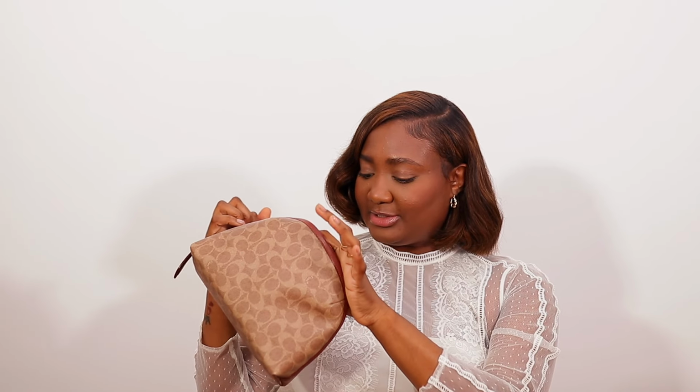I think I didn't purchase it for over $100. It was very affordable when I got it. If this is still in production, I'll link it for you guys down below. It's amazing. And for some reason, I think I love this canvas print from Coach. I don't know what it is. I feel like you can tell it is Coach, right?